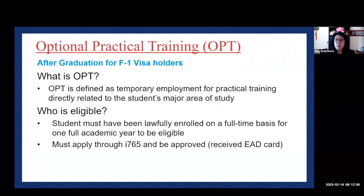And once it's approved, you get what's called an EAD card. And those letters stand for Employment Authorization Document. So it's actually only issued for OPT. You don't get that EAD card for CPT. And it's a little kind of like a credit card sized card with your photo on it, your information, and the approval dates for your work authorization.